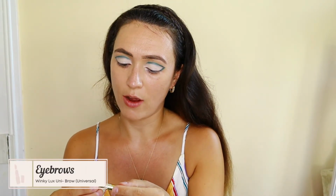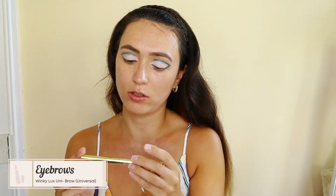I'm gonna do my eyebrows off camera, and then I'm gonna go in and do just my concealer. All right, eyebrows are done. I use the Winky Lux Unibrow in the Universal Brow Pencil. I got this in my FabFitFun box.